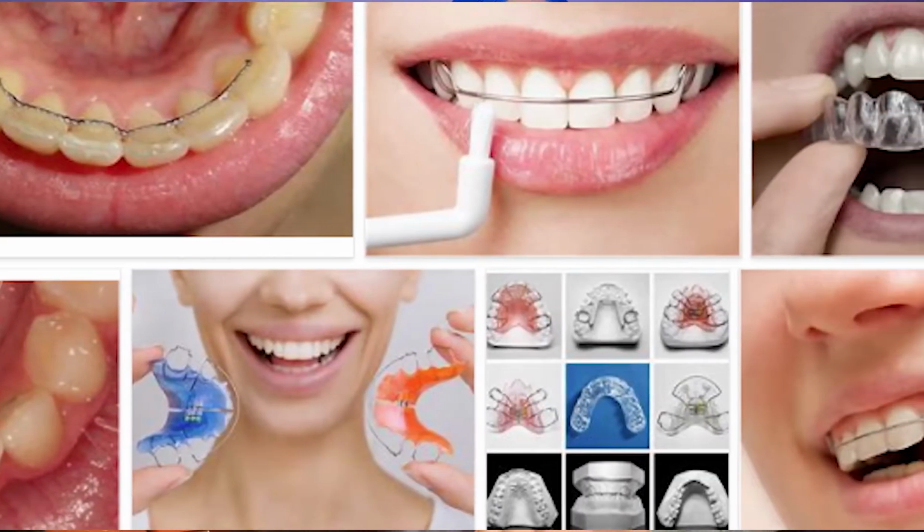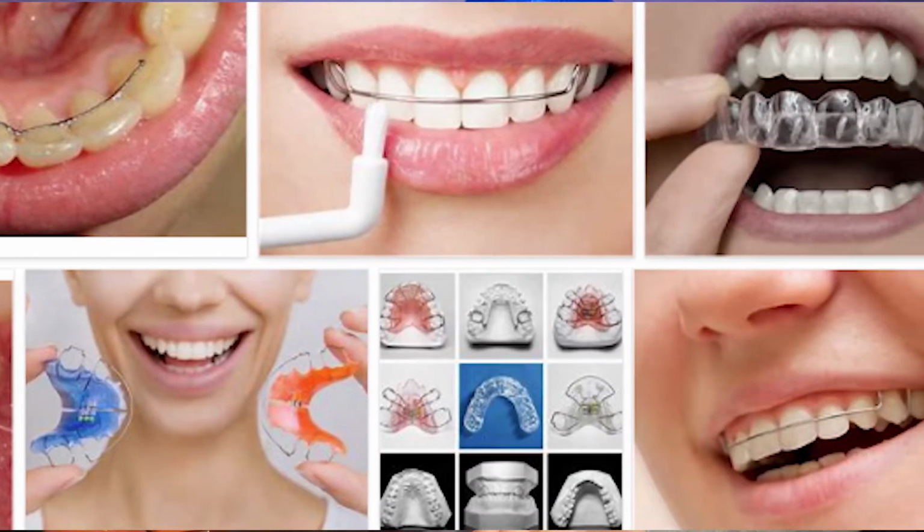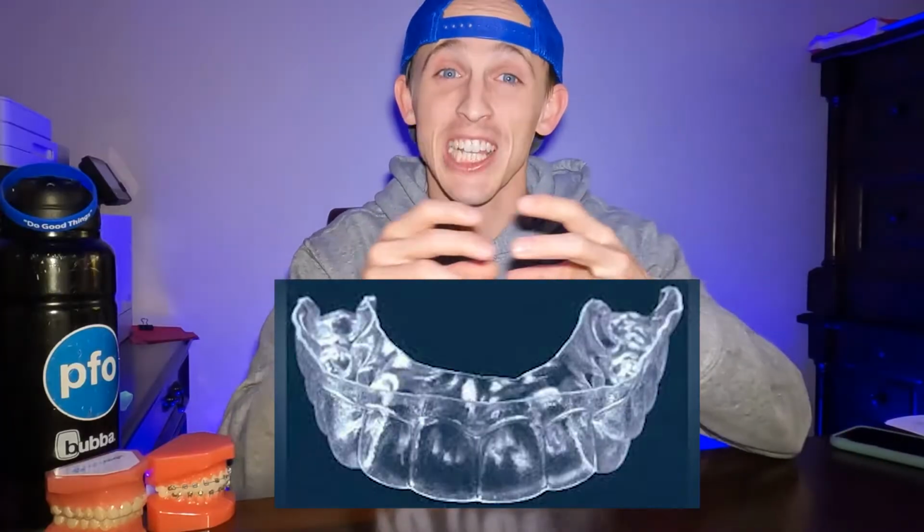So there's different kinds of retainers. Two major types. Here's some pictures. You have a removable kind and you have a fixed kind of retainer. Let's talk about the removable kind first. You have a vacuum formed retainer. It's like your clear plastic retainer, kind of looks like Invisalign. Then you have a traditional Hawley retainer.